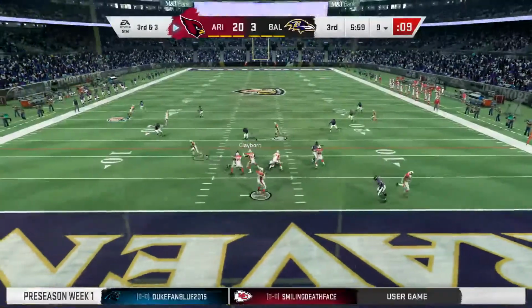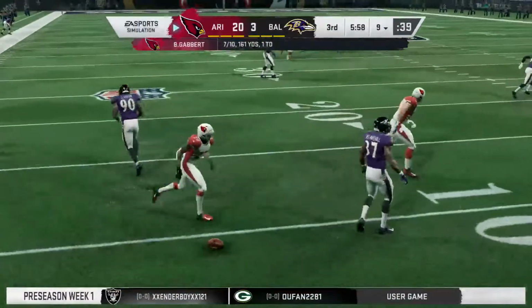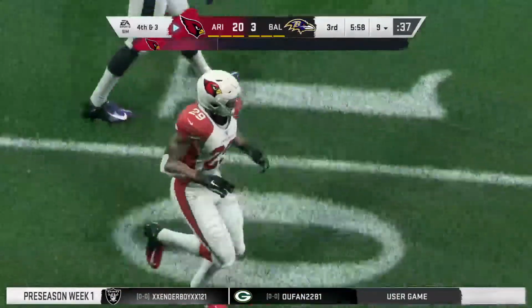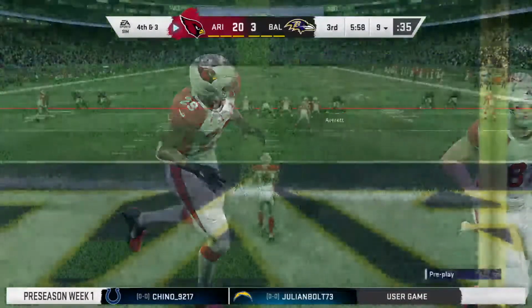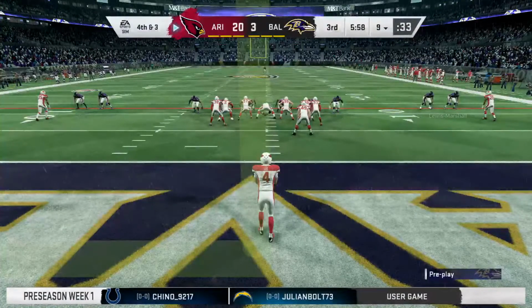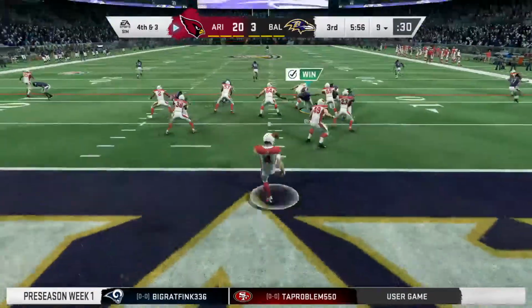Third and short yardage, Gabbert. And this is going to be incomplete. Didn't have a receiver open downfield, and as it turned out, couldn't even find his outlet man because of the coverage. It was way too tight, unable to find anyone open.